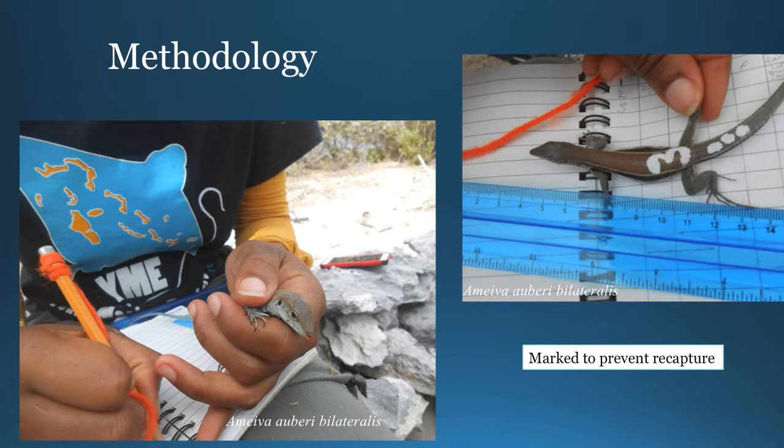I would also note if the animal was male or female, count all the femoral pores on each animal, whether it was male or female, and then mark them to prevent recapture in the site. This was because I was at each site on Ragged Island for 11 days, and at the preserve for 4 to 6 weeks, something of that sort.